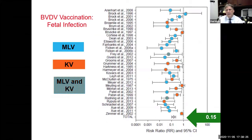In this meta-analysis, the observation was that the use of vaccines in general reduces the risk of BVD fetal infection to 0.15. And this is called a forest plot here. Basically, in this forest plot, a value of 1 would indicate no benefit or no detriment. And you can see that the majority of these studies, except for one, are pushed to the left. There's a few studies right here on that line, but the majority are pushed to the left, meaning that they reduce the risk of fetal infection. When you compile all that, we reduce it down to 0.15, which is roughly a 7-fold reduction in risk. Our vaccines are highly efficacious. If we can reduce the risk of fetal infection 7-fold, that's a tremendous reduction in risk. So our vaccines are very efficacious.